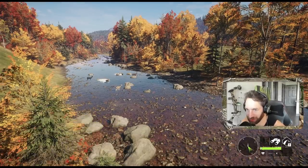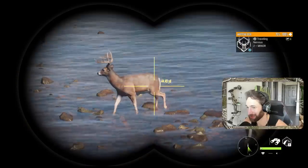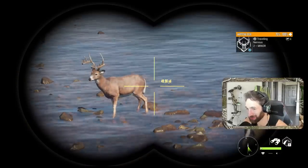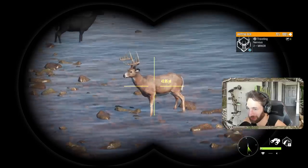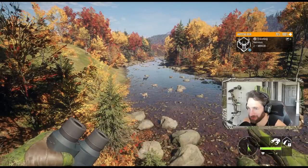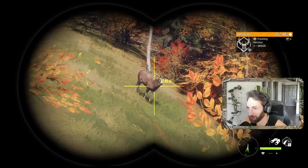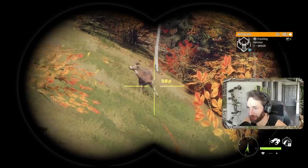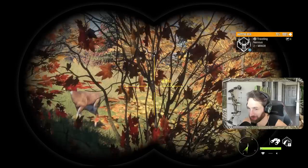Ooh, this buck's coming in. Ooh. He's holding tight right there. That's a good buck. He's not the biggest of the two, but he's a good buck. And he's about 40 yards out right there. So we potentially... Hold up. That is our giant buck that we want right there. I do believe that's our 240 plus right there.